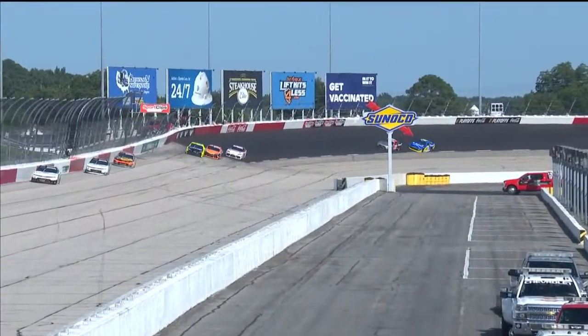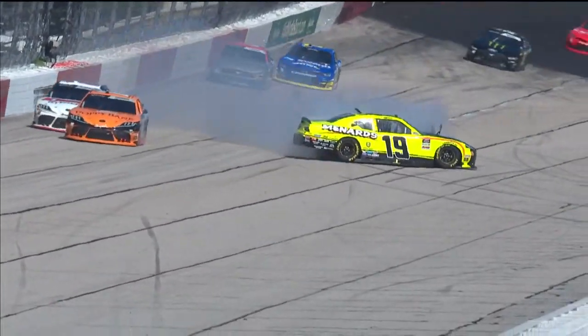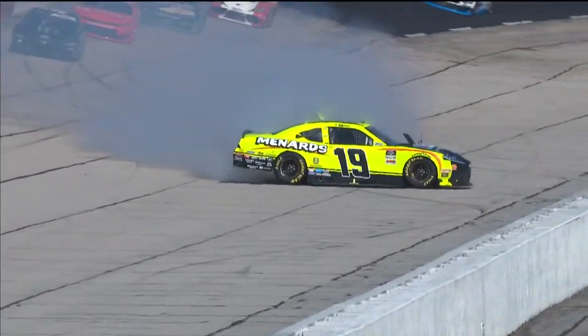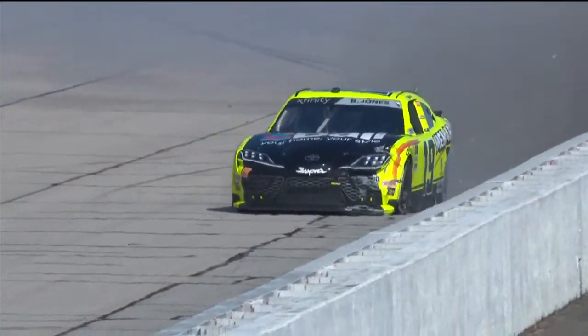Yeah, just side by side through there, Brandon down a little bit, Hemrick up a little bit. Two teammates, clearly not on purpose, but that didn't make Brandon Jones feel any better. He's sitting there with a big-time wrecked race car.